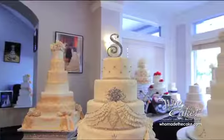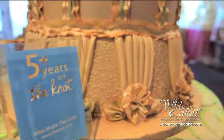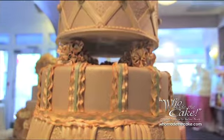Who Made the Cake is known for custom, unique cakes. Everything is made fresh to order. My passion for art has grown into my passion for the love of creating cakes.